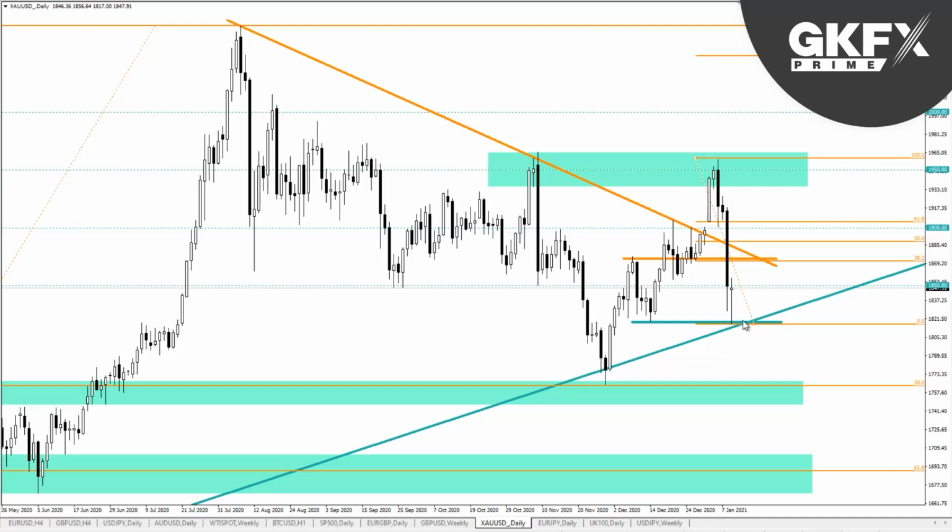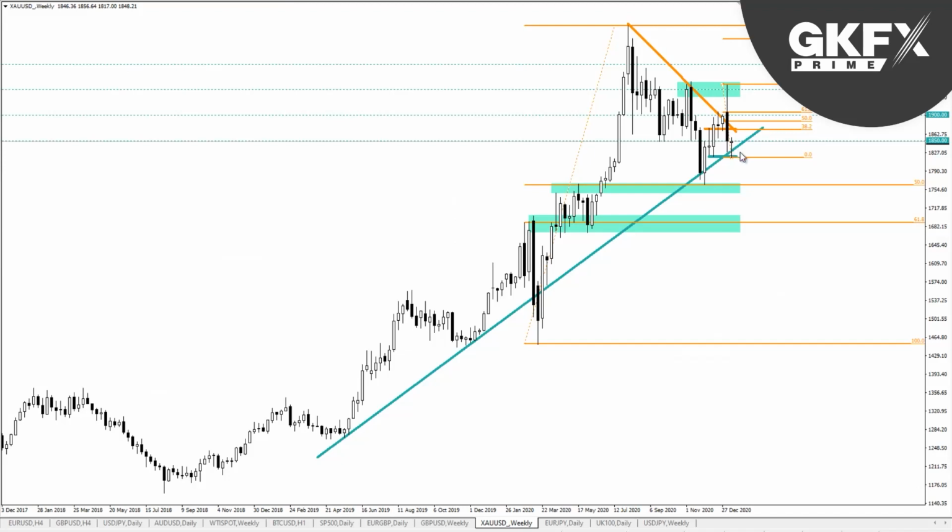Keep an eye on this long-term rising trend line. If that gives way, then it does seem like we're reversing the bullish trend that we've been in since early 2019. So then the 50% are the old lows, obviously the first target. But then we could be coming down looking at a 61.8% pullback of this big rally that we had since March.